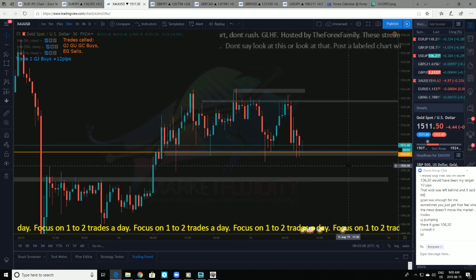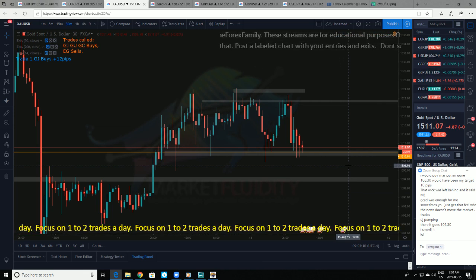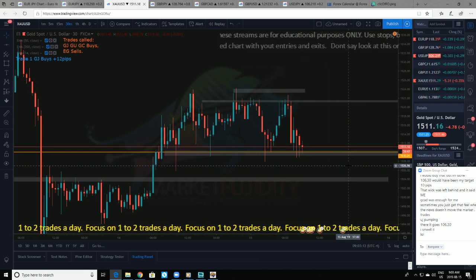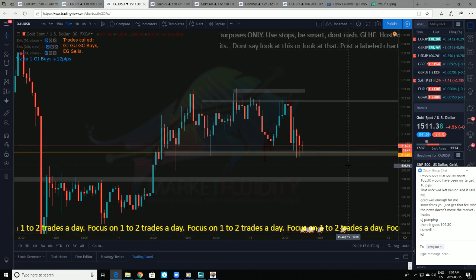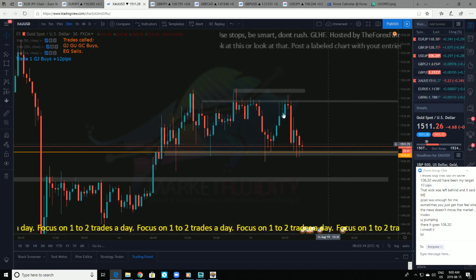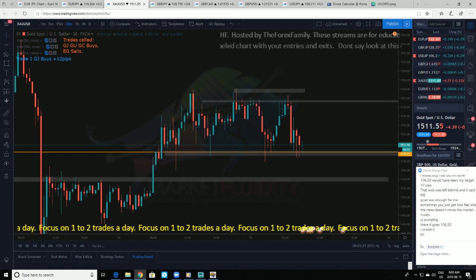NZD, I honestly have no idea how it moves. I don't even know why people are trying to trade NZD, bro. Why? Never traded it before. That's like trading AUDs, or like AUD Mexican peso.